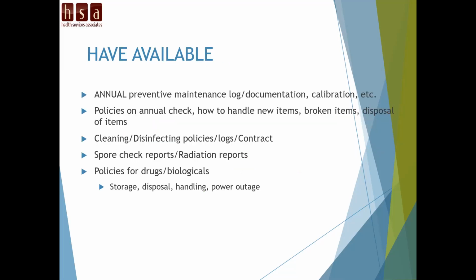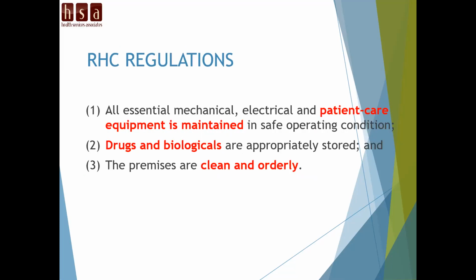Now, this is the regulations. So how do we get that done? Well, first of all, this is where that requirement that you have your maintenance log comes in. So when we go into a clinic and you are doing self audits of your clinic, you've got to be sure that you have those little stickers or a log, or both, that you can prove once a year, because remember, we're back up here. Number 1, this is the law. All essential mechanical, electrical, and patient care equipment is maintained.